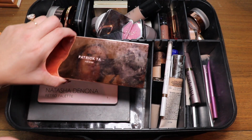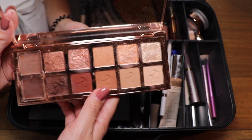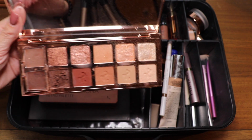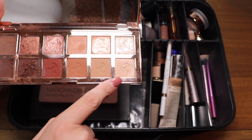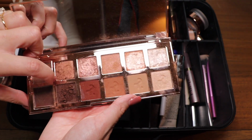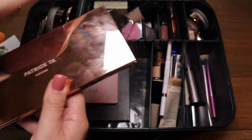I'm very disappointed with this Patrick Ta palette. I got it for my birthday last year and it's just a mess. It shattered right when I got it. I purchased another one. That one shattered. So that makes me not want to use it just because it's a freaking mess to use. These are hard panning, these 2 shades. Don't give that much pigment. These give good pigment, but they're really powdery. I'm just not a super big fan of this palette, but all that to say, I haven't had it long enough to get rid of. I mean, it's too expensive to just throw away right now.